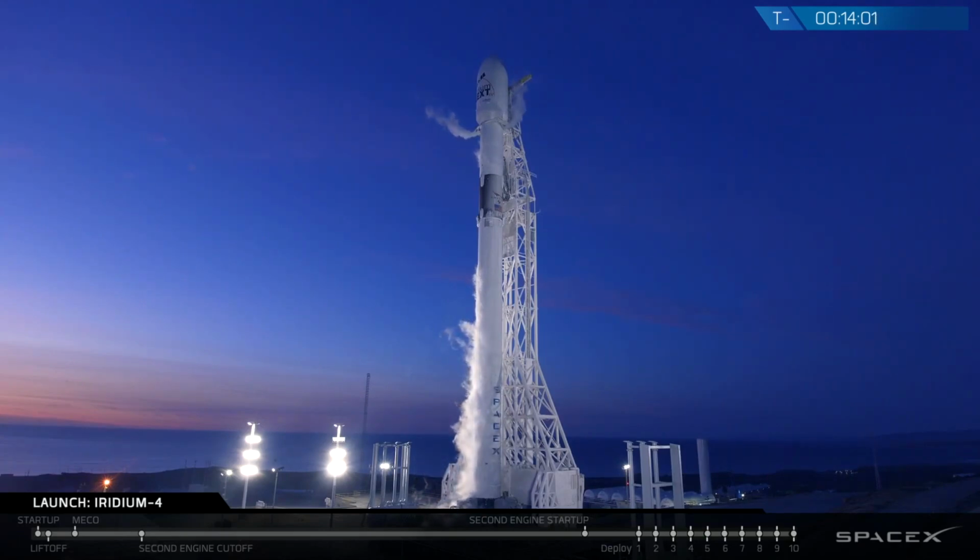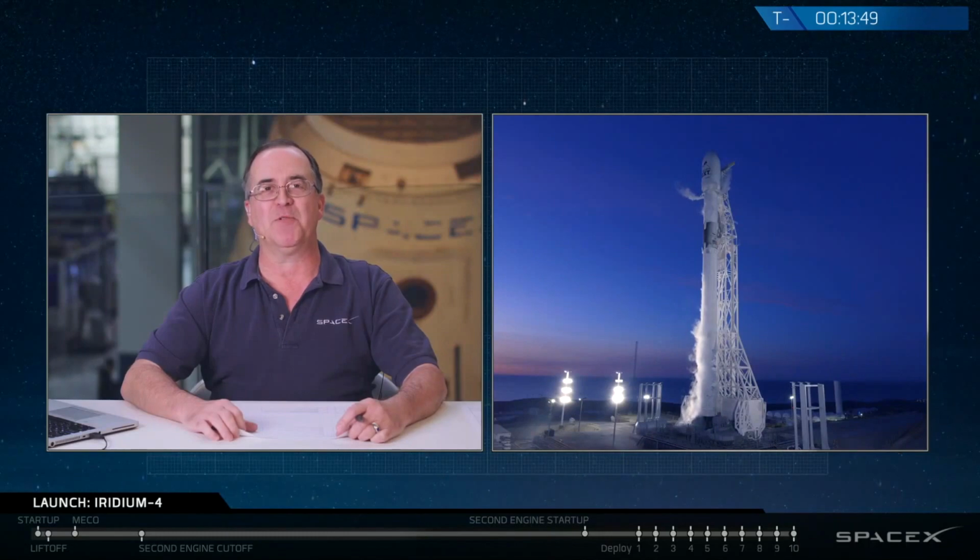Launch is scheduled for 1 hour, 27 minutes, 34 seconds Universal Time, or 5:27:34 p.m. Pacific Standard Time. I'm John Innsbrucker, Falcon 9 Principal Integration Engineer, and I will be bringing you coverage of the SpaceX launch for Iridium Next during today's webcast.